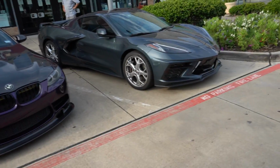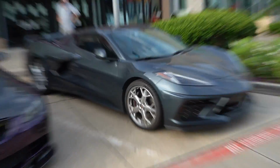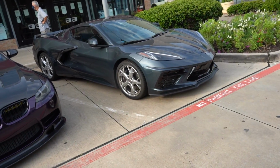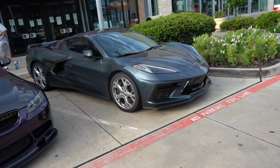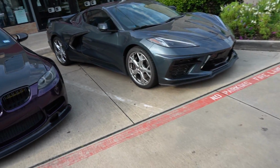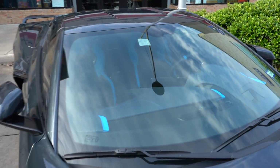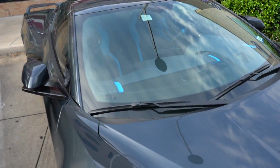So, we got the C8 on the Trident wheels with the Lil Wang, but he has the Z51 package. Is that a blue? Does he have the blue interior? Yeah, he's got a blue interior. Okay, I like that. It knocks up there. Matches with the gray pretty well.